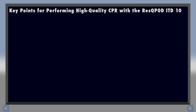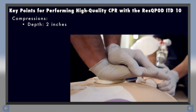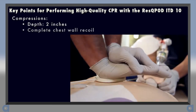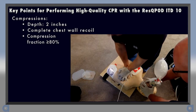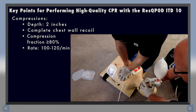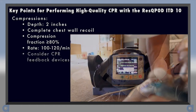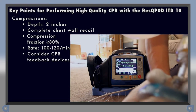Remember to keep these important things in mind when using the ResQPOD in conjunction with high-quality CPR. Compress to a depth of at least 2 inches. Allow complete chest wall recoil. Try to achieve a compression fraction of at least 80%. Compress at a rate of 100 to 120 per minute, and consider using CPR feedback devices to help achieve these targets.